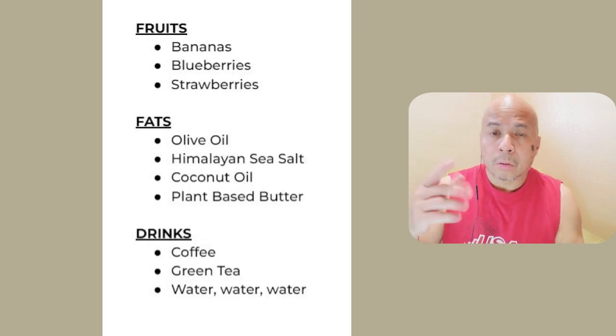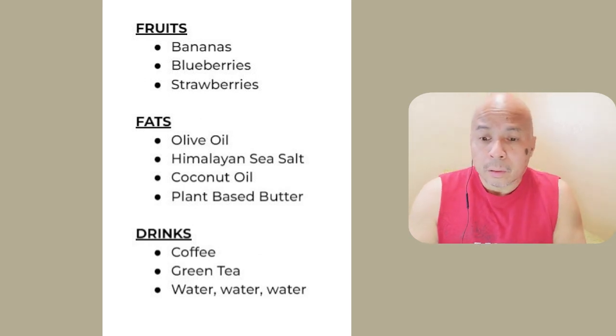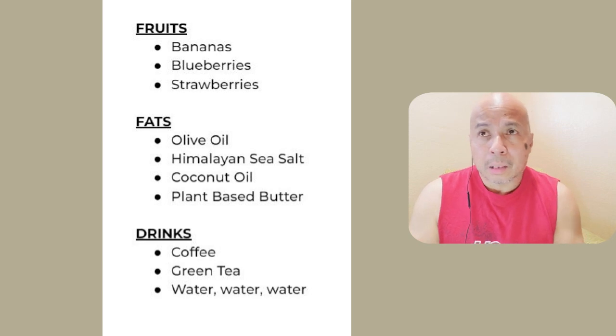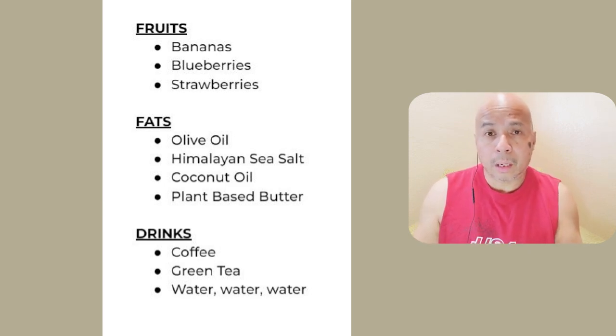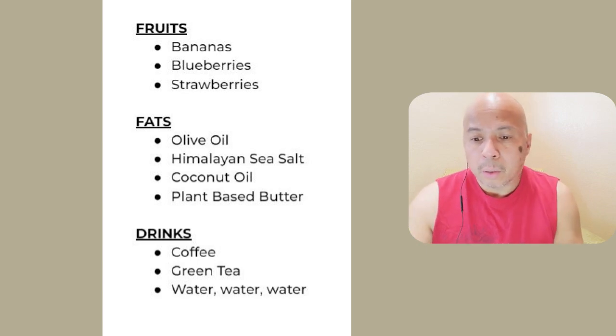Okay, fruits. Fruits could go in a gray area. The three go-to fruits: blueberries, bananas, strawberries. Usually those are low in the glycemic index. Apples are kind of medium. Melons are kind of medium, so you've got to be careful of not getting too many fruits. A lot of people say fruits are great, but then they are high. Some of them are high on the glycemic index, so you're getting a lot of sugar carbs that you don't really need.